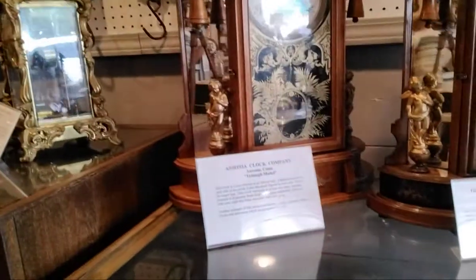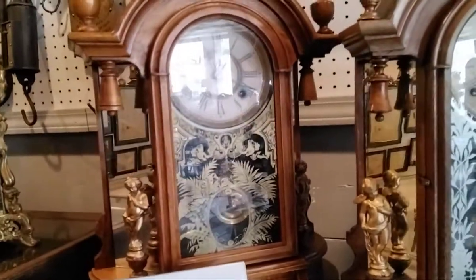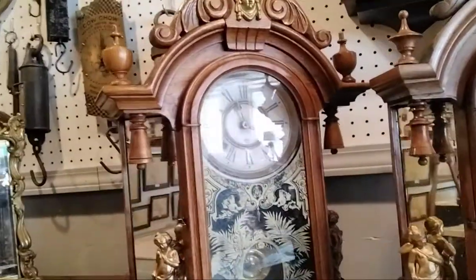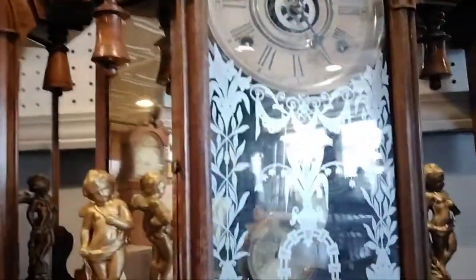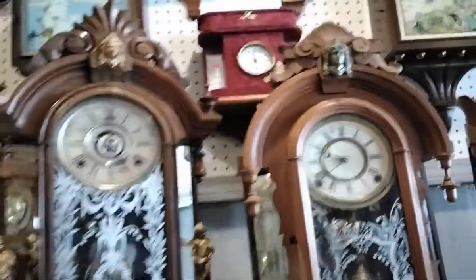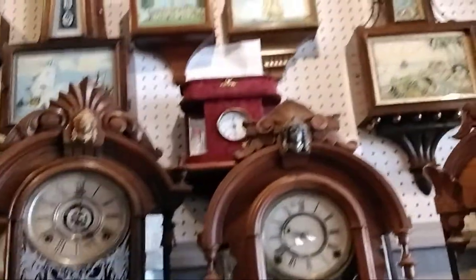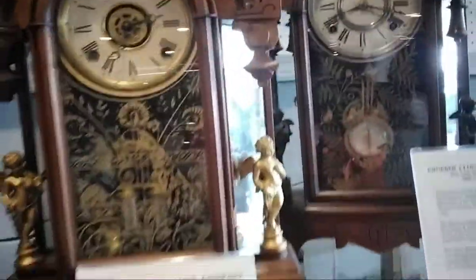And Ansonia, apparently. This one's a... well, unusual anyway. Quite also rare. Looks like Ansonia to me. Then there's Gilbert. Waterbury as well, and Ansonia again, Crowbar, and unusual Crowbar.